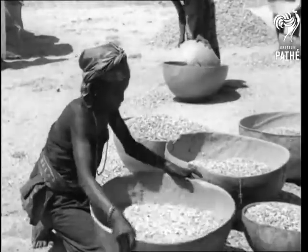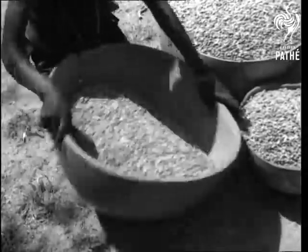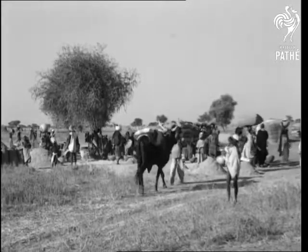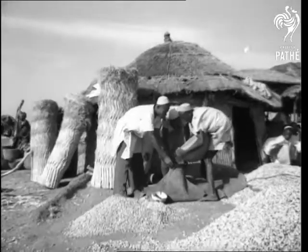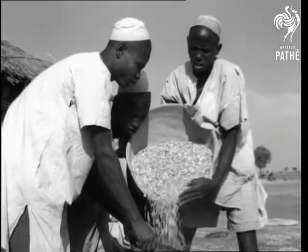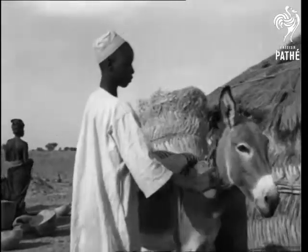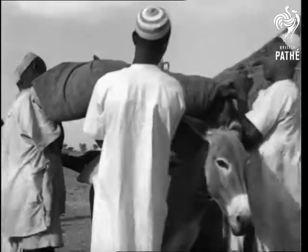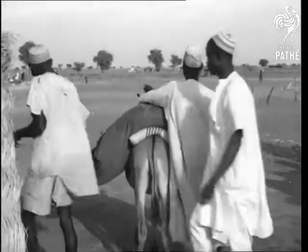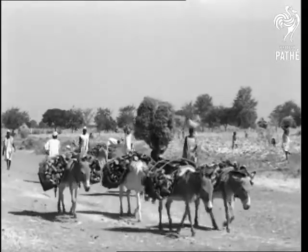Now a final shake to make sure the nuts are quite clean, because the cleaner the nuts, the better the price when we get to market. The harvest is over, and that part of the crop which we do not need for our own food is made ready for sale. The official opening of the groundnut market is in November, and soon the traffic on the roads is very busy as all sorts of people with their goods head for town.